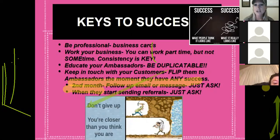Okay, and educate your ambassadors to be duplicatable. They are going to duplicate what you do. So what you're learning tonight and the notes that you're taking and everything that you're going to go and implement tonight, you are going to have them duplicate what you are doing. Okay, so if you start those Zoom prospect calls that I taught you and that we're going to hopefully start implementing, because I really think they're very successful, it's a duplicatable system.